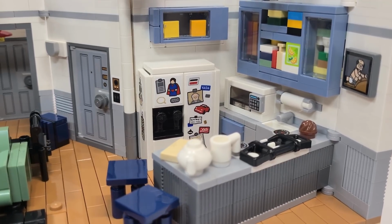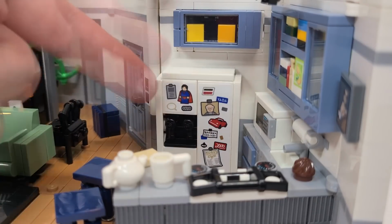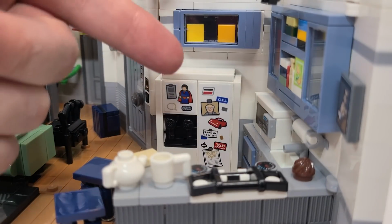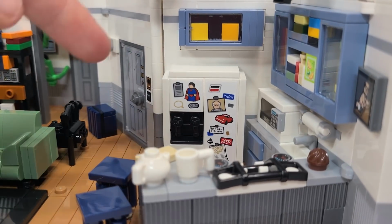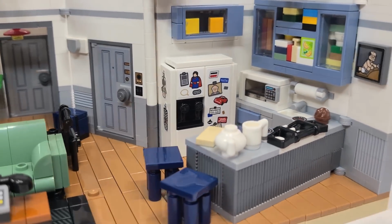The microwave is a cute little build. And the fridge is just cluttered with references there. References to the cafe, yada yada. Schmoopy, no you're Schmoopy, no you're Schmoopy. And then you've got a car there. Jerry loves cars. A little portrait of Larry David, the co-creator of the show. Another yada, so yada yada yada. And then you've also got a Superman magnet there, which is great because, of course, Jerry loves Superman.